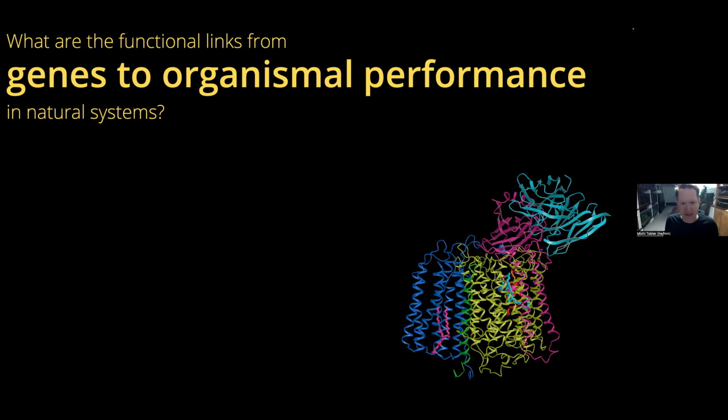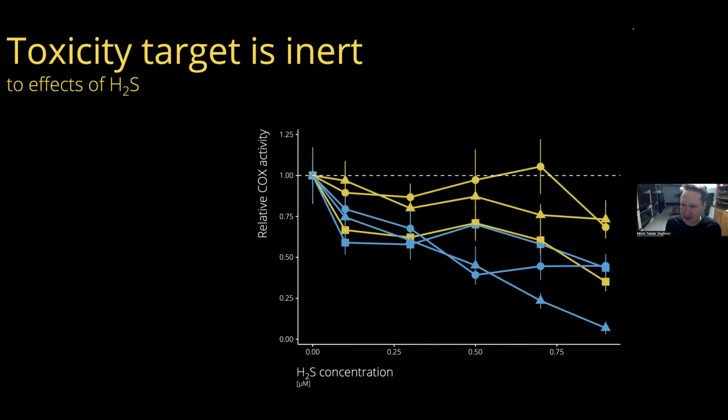The first thing Nick did was to test the hypothesis that these genetic changes in cytochrome C oxidase really led to differences in susceptibility to H2S. He extracted mitochondria from liver tissues and measured the activity of cytochrome C oxidase, the toxicity target, as a function of hydrogen sulfide concentration. What you see in blue here are the non-adapted, ancestral populations from fresh waters. You can see that the activity of this enzyme goes down, right? This is why sulfide is so toxic. As there's more sulfide, activity rapidly approaches zero.